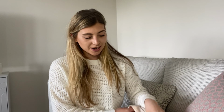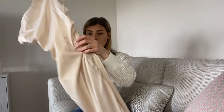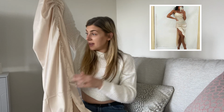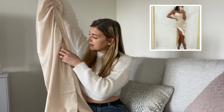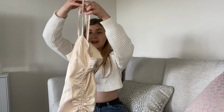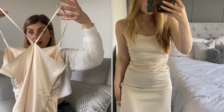And then finally I picked up this gorgeous, gorgeous dress. I love this dress. I hope it looks nice on. So it's this satin long dress. It's a long dress, but it's got a slit. I'll put a photo up here of it online, and it ruches here. You just pull it up and it ruches. It's ruched here, and oh my, this is just stunning. And it's got a cross at the back.